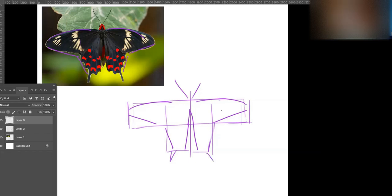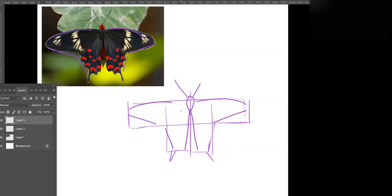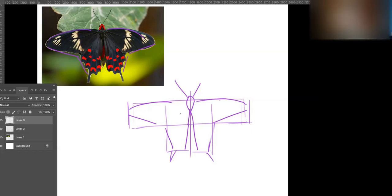It's already looking like this butterfly, right? Yes. So far, so good? Yes? Any doubts, please ask me. I also see this line here, so let's mark it out. And I feel this is quite good. I like what I see. So let's start drawing the butterfly.